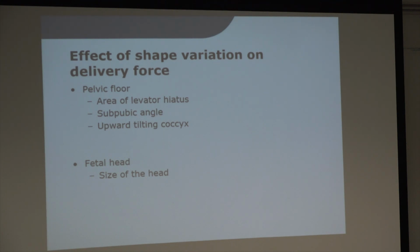I also studied the effect of shape variation on the delivery force using the PCA-derived models that encapsulate the principal shape variation of the pelvic floor and the fetal head in the population. So, to put that into a language that humans can understand, it just means that I generate the mean model of the pelvic floor, take the principal components of the shape analysis, take the standard deviation of the individual principal components, and reconstruct a model one standard deviation above and below the mean model for the first 5 principal components that encapsulate 96% of shape variation.